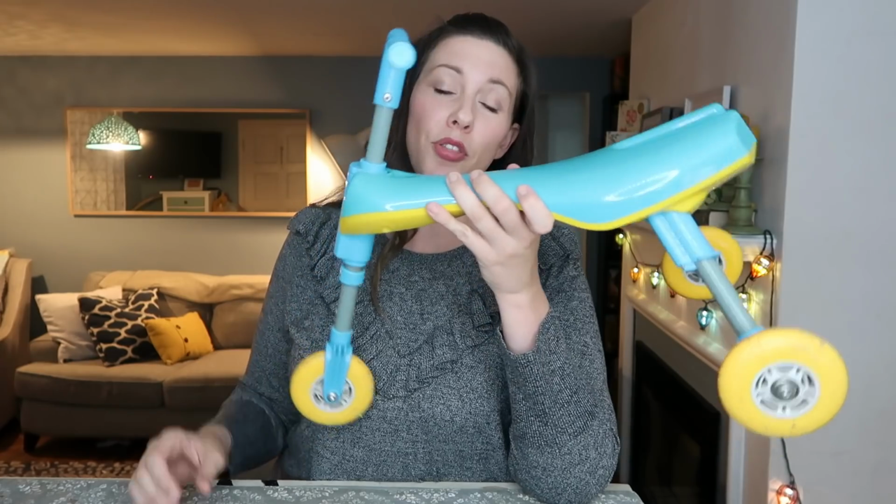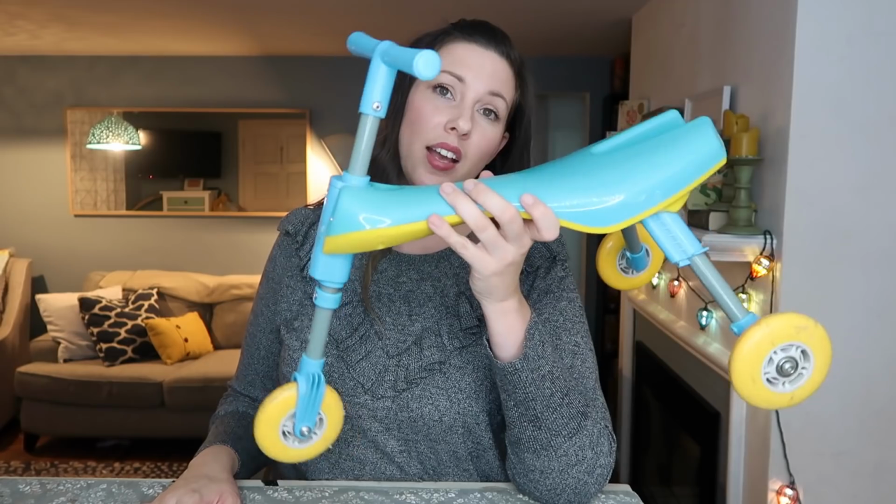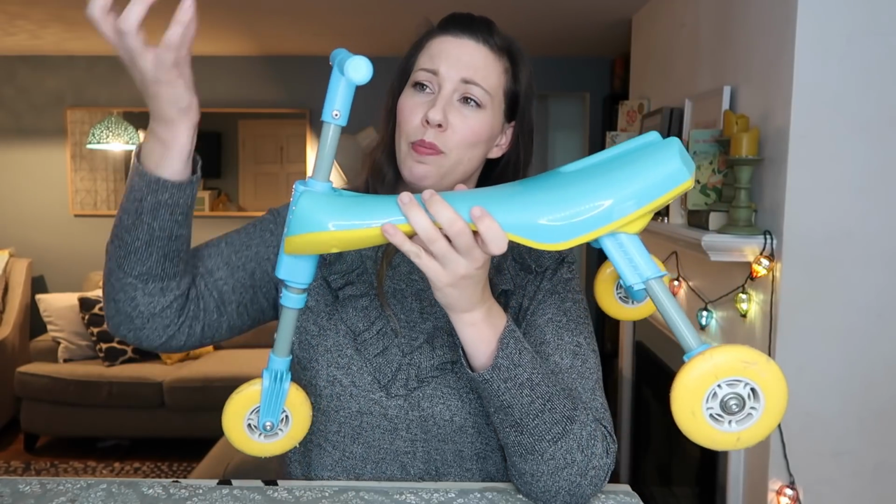Best purchase ever. And it comes in several different colors. It's about 37 bucks on Amazon Prime, and it is a wow gift. Put a big old bow on this and put it under the Christmas tree as a kid's first ride-on toy or first scooter, and you're gonna be the favorite in the family.